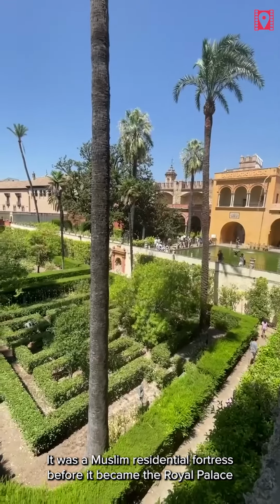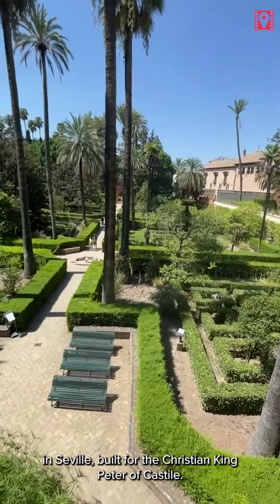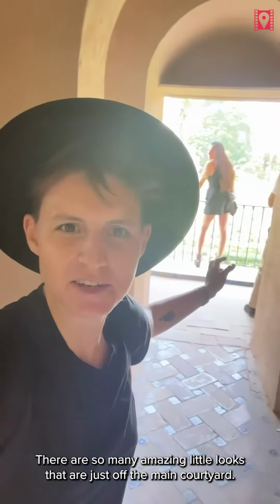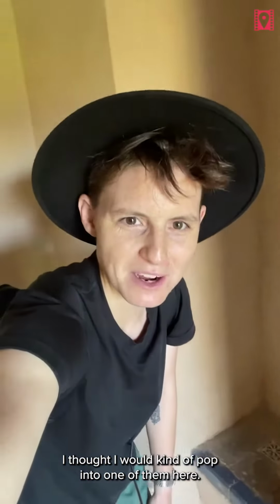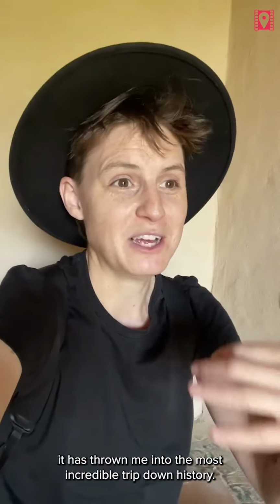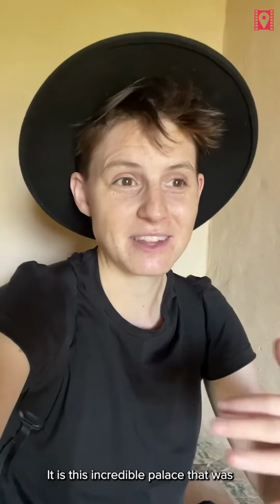It was a Muslim residential fortress before it became the Royal Palace in Seville, built for the Christian king Peter of Castilla. There are so many amazing little nooks that are just off the main courtyard, and I thought I would pop into one of them here. It's certainly fun to have discovered this because of a movie scene, but it has thrown me into the most incredible trip down history. It is this incredible palace that was a Game of Thrones story in and of itself.